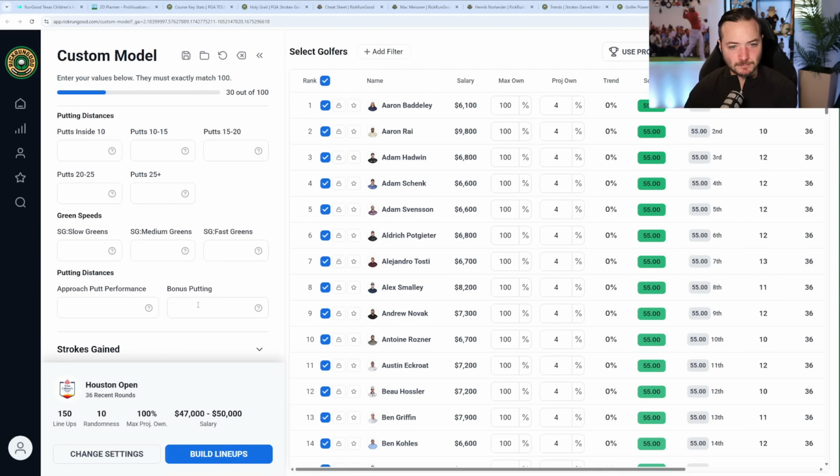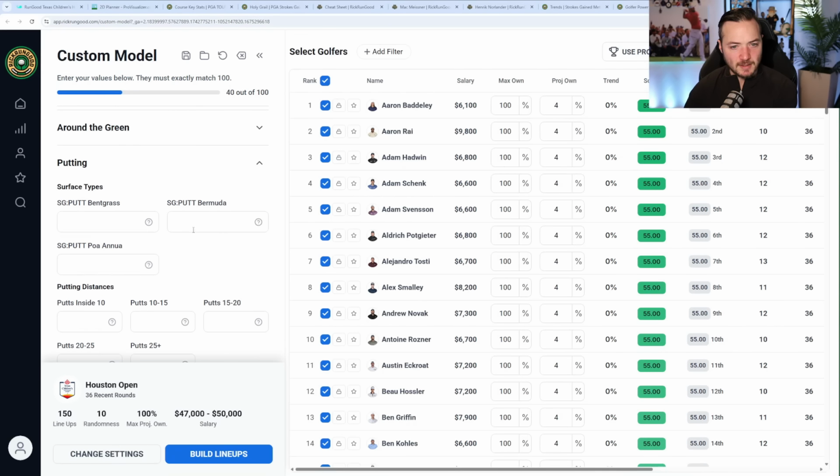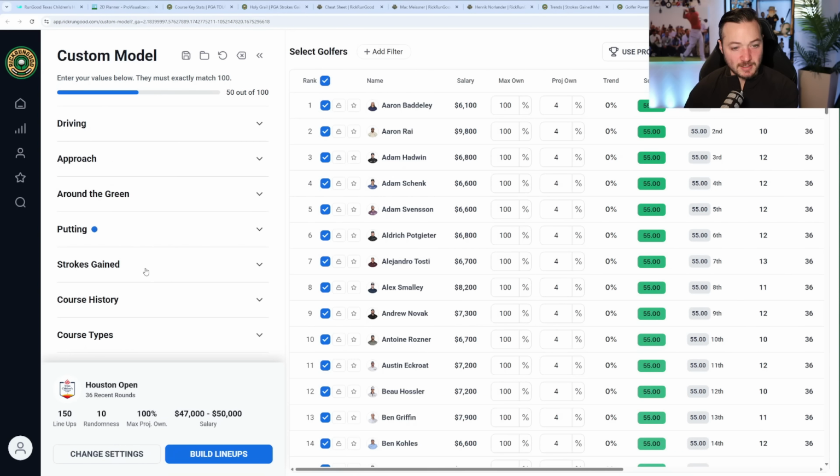I'm not done with short game because I want to do bonus putting, which I thought was pretty important. And then I'll do Bermuda putting, but I almost had a misclick there. So, okay. Actually, if I really want to get freaky, I've already got half my weights on short game stuff. Why don't I just do scrambling as well? 10 there. Not going to do sand saves because there's not a lot of sand around these greens.